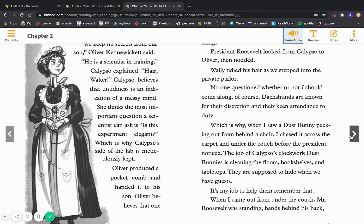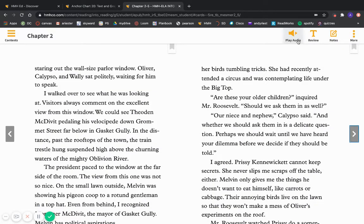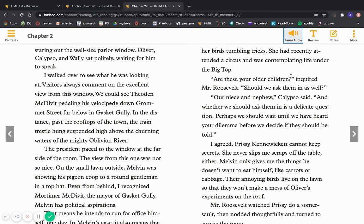When I came out from under the couch, Mr. Roosevelt was standing, hands behind his back, staring out the wall-size parlor window. Oliver, Calypso, and Wally sat politely, waiting for him to speak. I walked over to see what he was looking at. Visitors always comment on the excellent view from this window. We could see Theoden McDivitt pedaling his velocipede down Gromit Street, far below in Gasket Gully. In the distance, past the rooftops of the town, the train trestle hung suspended high above the churning waters of the mighty Oblivion River. The president paced to the window at the far side of the room.